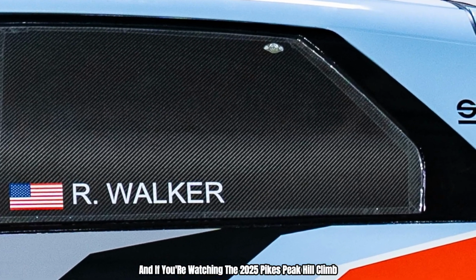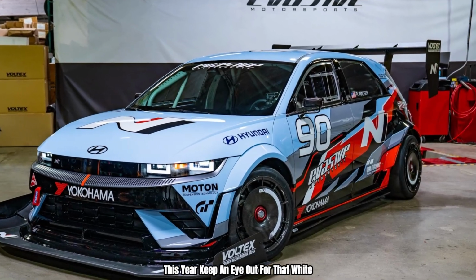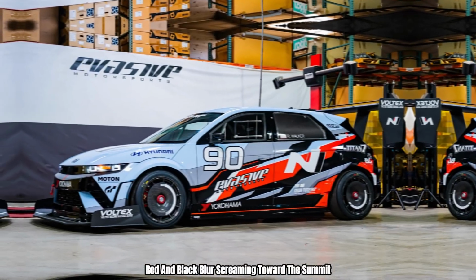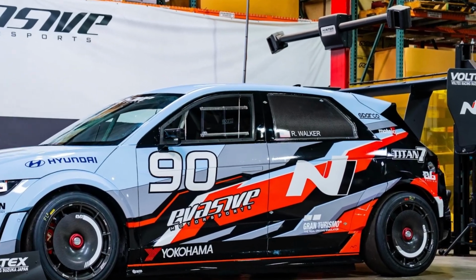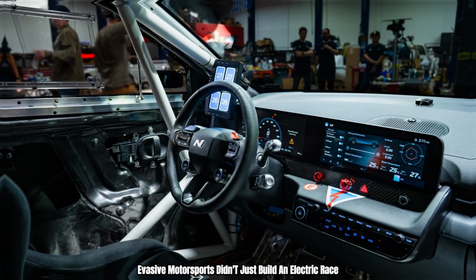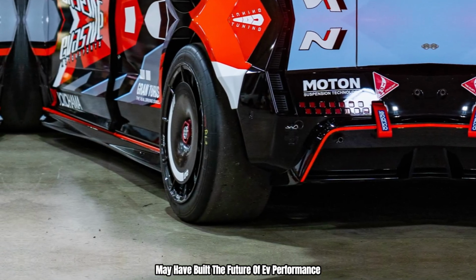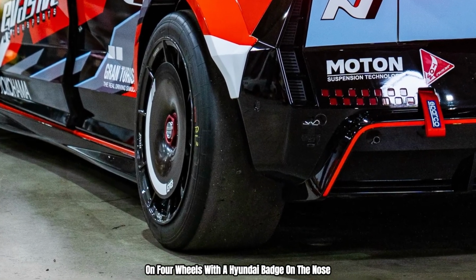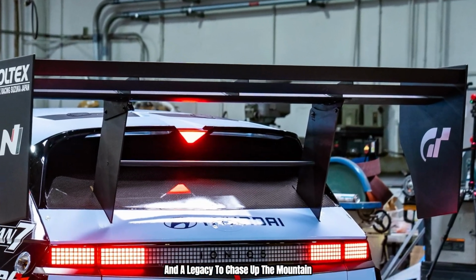And if you're watching the 2025 Pikes Peak hill climb this year, keep an eye out for that white, red, and black blur screaming toward the summit, because Evasive Motorsports didn't just build an electric race car, they've built the future of EV performance on four wheels, with a Hyundai badge on the nose and a legacy to chase up the mountain.